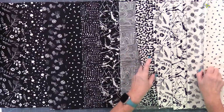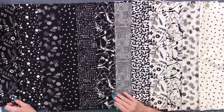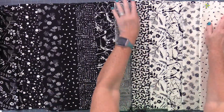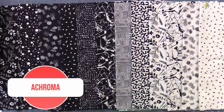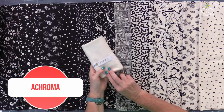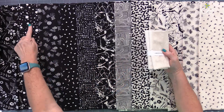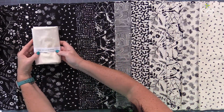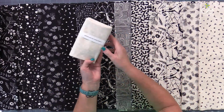So great that they collaborated and included all the designers. And I love the fact that they still stay totally within the same colors. So I did some fabric pulls. There is one tone-on-tone print that comes with it. This is the paint drops, so it's this print here, but just tone-on-tone. It has that same off-white base, and then little white specks.